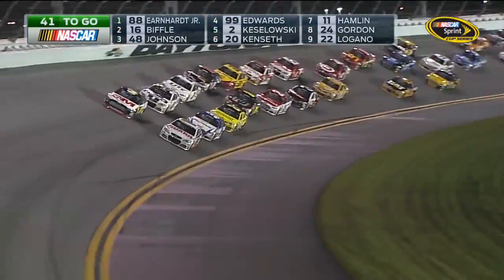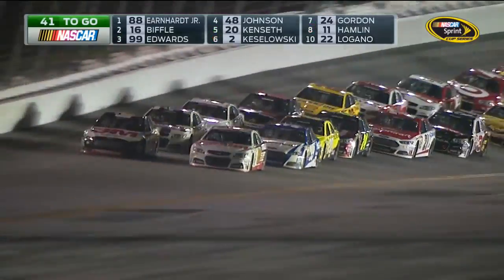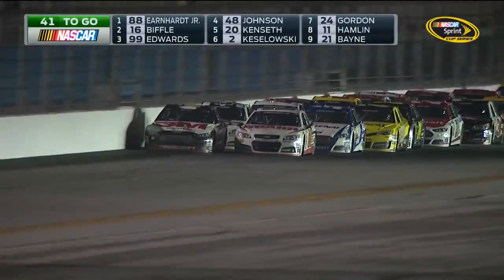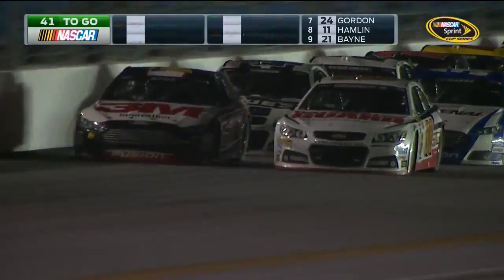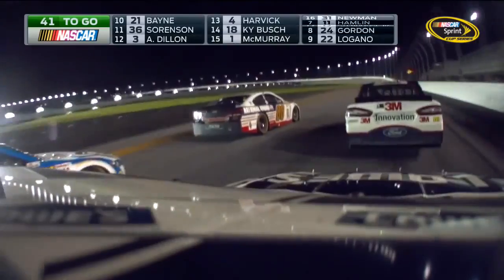Yeah, Larry, I'm convinced that the last 100 miles or so, that 88 car has been the best car. He's been able to run up front. He's been able to get out front. And right now, he's alongside of Biffle. Edwards there behind him gives him a little shot. They probably will be able to clear Biffle and take the lead.